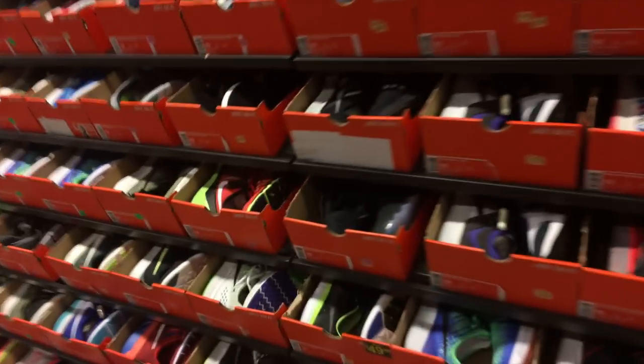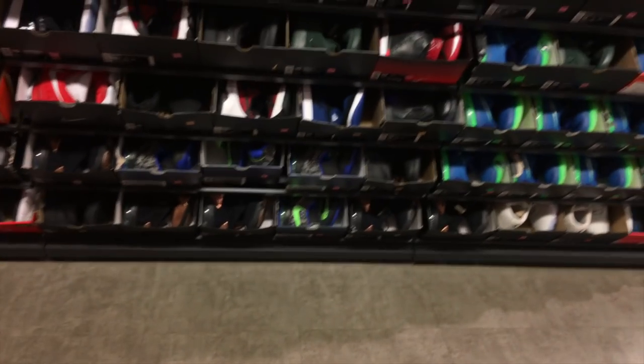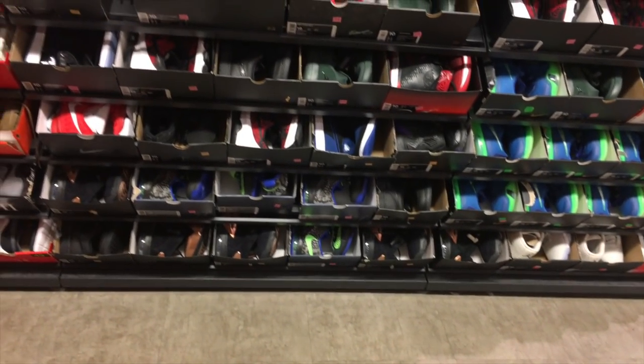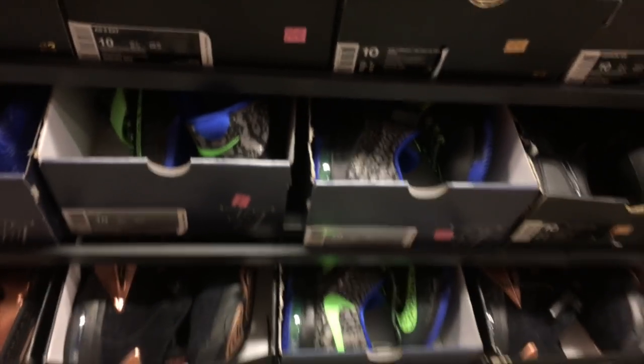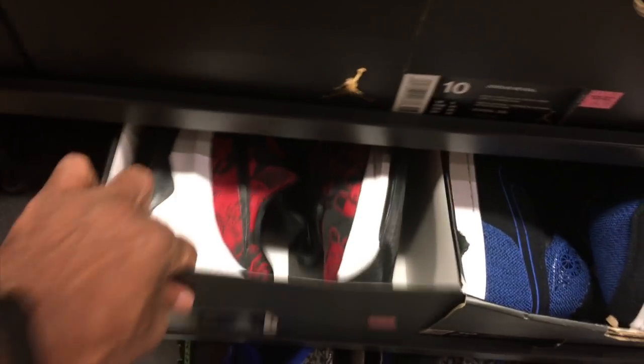Yo, this is size 10 right here. Nothing much going on. Let me swing over here and see what's popping. Oh, they got a whole lot of something here. I see pennies, more KDs. Let me brighten this up for you guys. I see the copper pennies, the KDs, copper pennies, KDs. Second level, more KDs. Third level, more KDs.